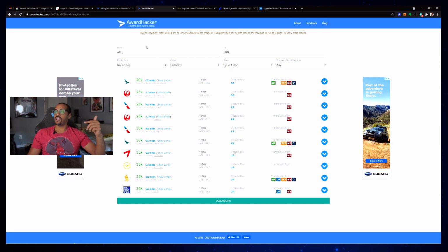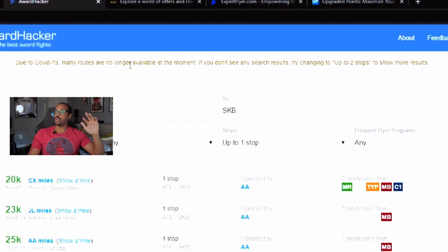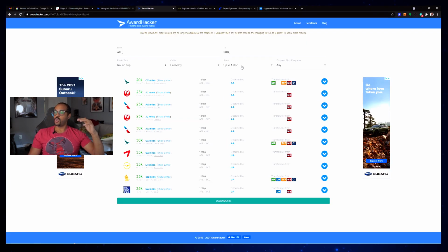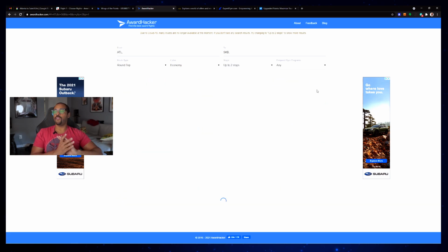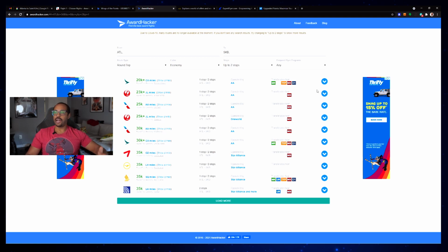Now, the stops. So right now, due to COVID, as you can see up here, many routes are no longer available at the moment. So if you don't see anything in the search results, try changing up to 2 stops to show more results. So you definitely want to do that right now. Even if you see results, go ahead and add up to 2 stops because, like it says, a lot of routes have been completely eliminated. So you may be able to get a cheaper rate right now. It's just going to add 1 additional stop.